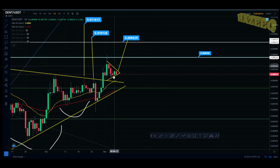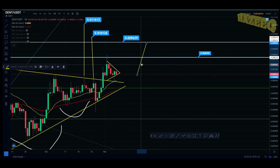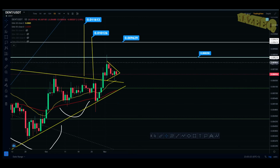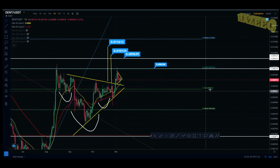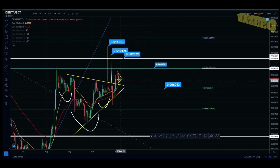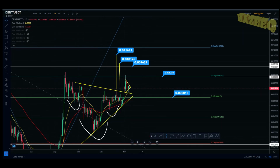And as you can see, we're pretty much in the apex of this little pennant, so we can break out anytime. Obviously, if you start breaking down, that's a bit bearish, but I would think that if we broke down, we would just bounce off this resistance of the previous symmetrical triangle. If not, look for this fib level to hold. This is the 0.5, very strong fib level. A lot of support is going to be there because it was tested as resistance previously. Now we're back testing it as support. If we do start coming back down, that's at 0.006013 cents. So yeah, look for this pennant to play out.